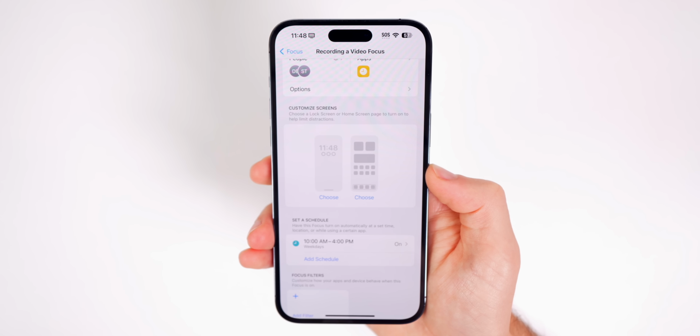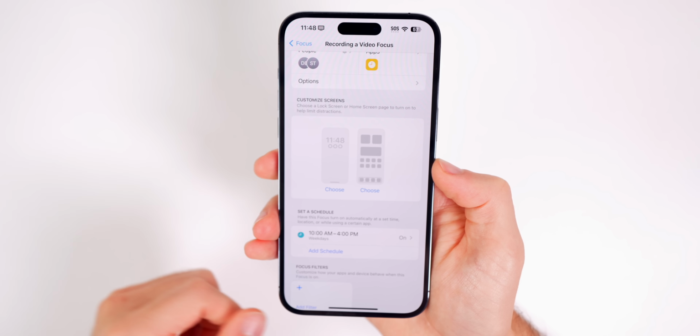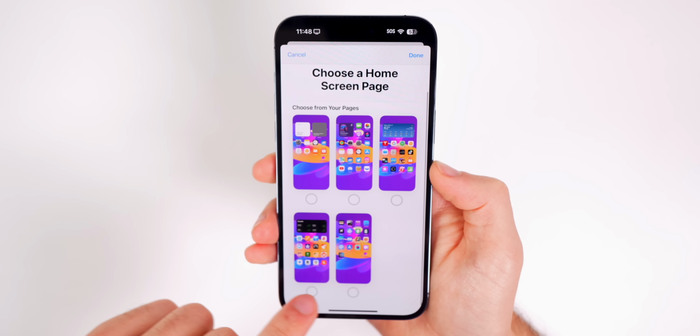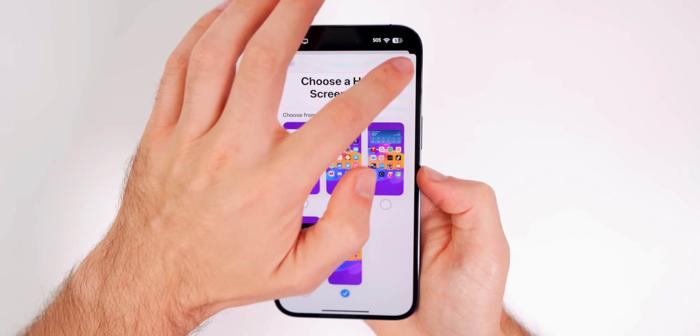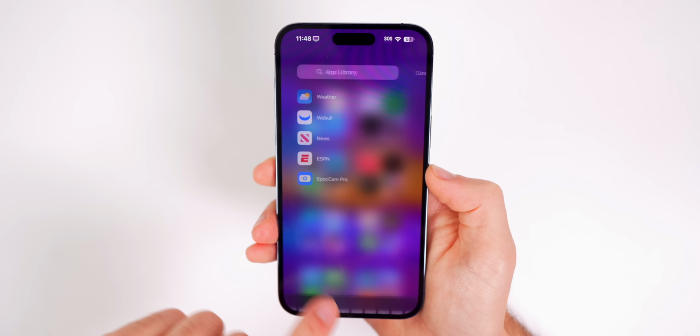You could also customize your home screen and your lock screen to have just maybe one thing on the home screen, which is what I do sometimes. If you go to choose right here, you could see that you could choose only to have one certain screen on your home screen. So I do that, tap on done. Now, if I go back to my home screen, I only have that one screen right there.